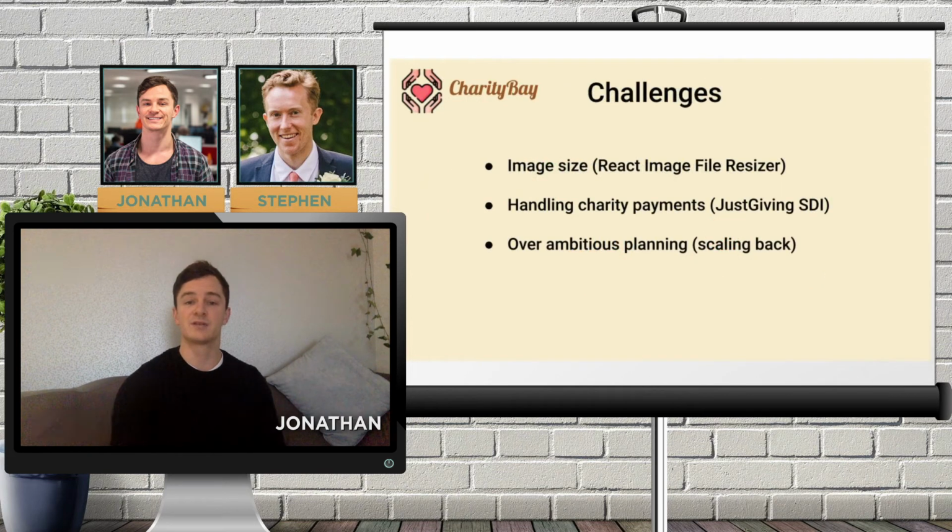In terms of challenges, although we were confident that our tech would meet the needs of our app, we did run into some difficulties. First of all was image size. When rendering multiple images on our landing page, we found that there could be a long loading time. As site performance was one of our main considerations, we decided to use a package called React Image File Resizer. This drastically cut down on the time it would take for our site's content to load. It simultaneously provided us a neat way to preserve the storage space in our AWS S3 bucket, which would inevitably save cost going forward.